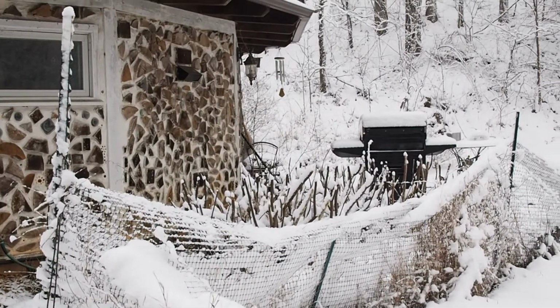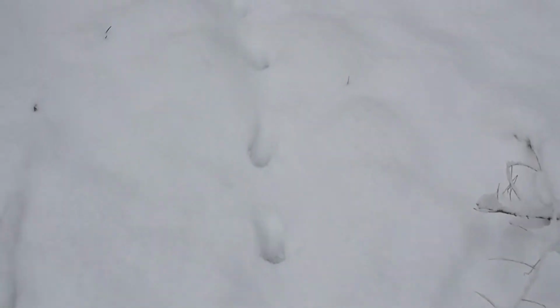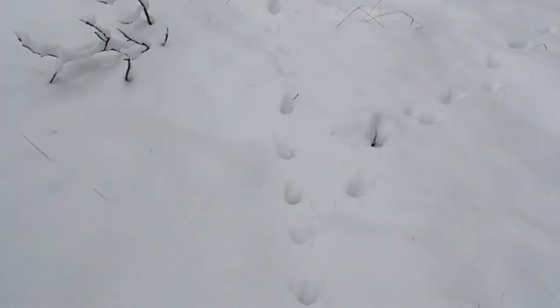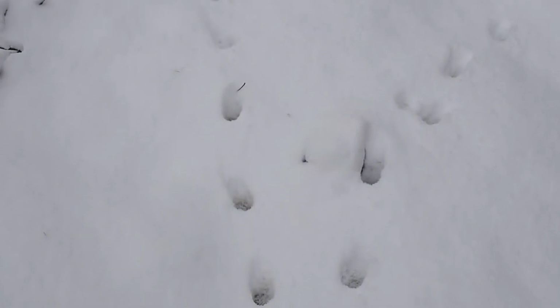It looks like they headed back to the house. No, wait. They were going from the chicken coop. Sneaky kitties. Oh, the trail splits. The trail splits. Which way do I go?